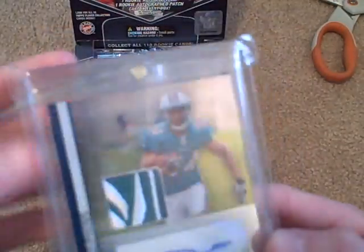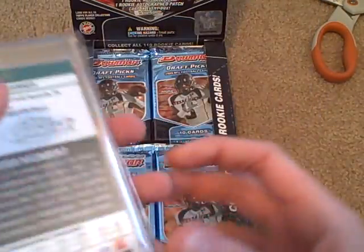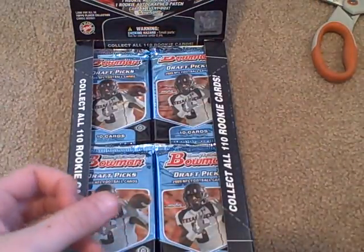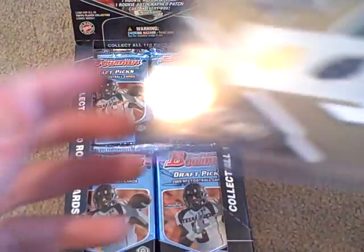A Patrick Turner Reebok logo patch, auto, out of 309. Lorenzo Booker for the PC, auto. And an Asante Samuel jersey card, numbered out of 25.